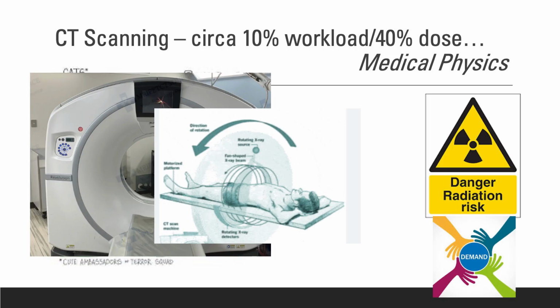And CT scanning really growing like topsy again. At the moment, roughly about 10% of examinations, but the medical physics colleagues say it does give about 40% of the radiation dose. So it's quite a high dose of radiation in a CT scan. And so we're very careful about that, and we go back to that whole risk-benefit thing.